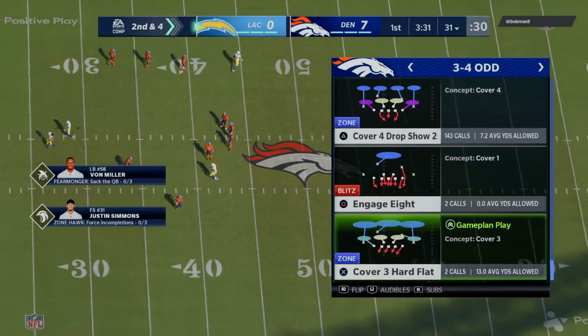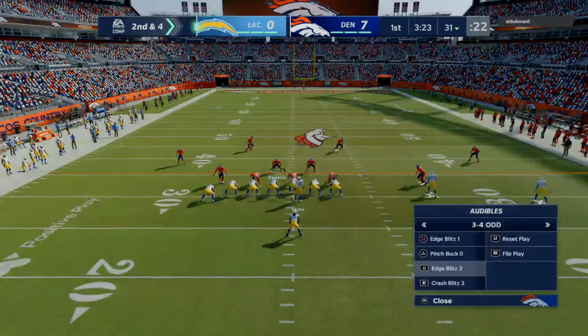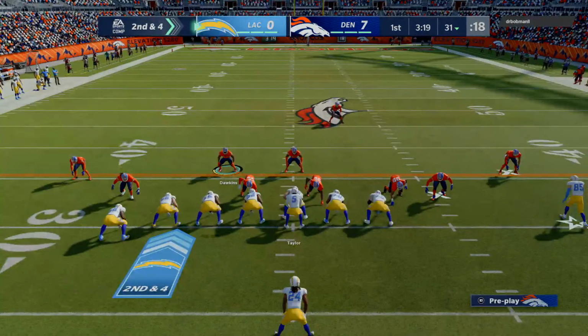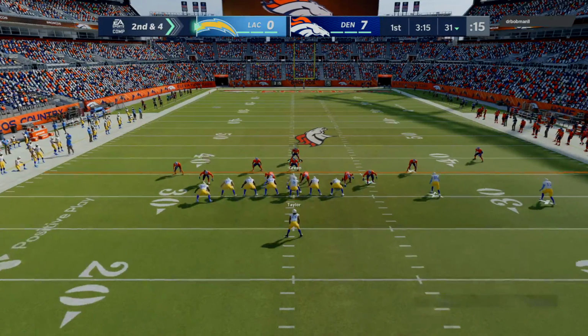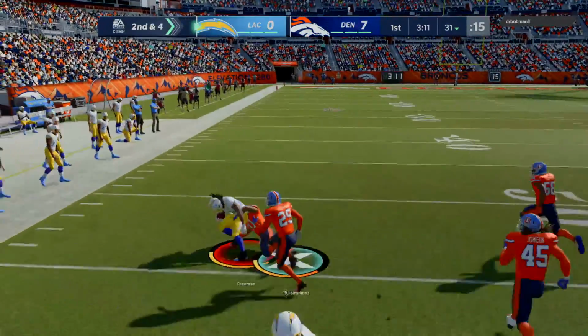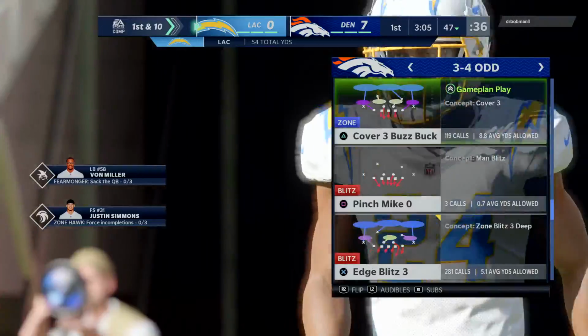6 brings up 2nd and 4 at the 31-yard line. They'll come up now 2nd and 4 from the 31. A handoff, Devontae Freeman. And he slips up past the 45 before being tackled. 16 yards, a first down.